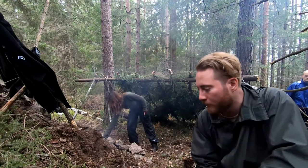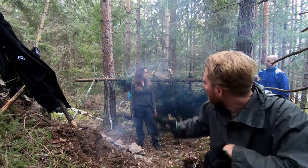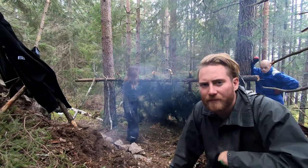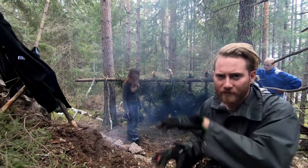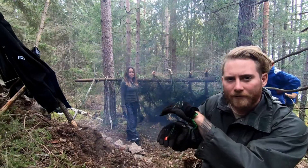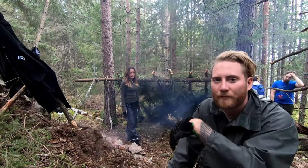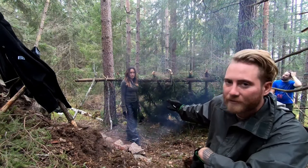Okay, so we started with the first layer on the roof of our shelter. We're gonna gather some more spruce branches and then that's it. Over the spruce branches later we're gonna have the tarp. And over the tarp we're gonna have some moss. The tarp, yes, it is rainproof, but this will give us layers in the roof.